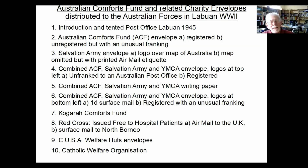And that included, as well as toothbrush, toothpaste, hairbrushes, anything like that they might need, notepaper and envelopes. And the various Australian charities produce envelopes, and they put their logos on the envelopes. And so we've seen quite a number of those.